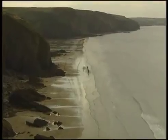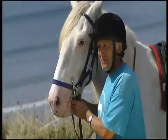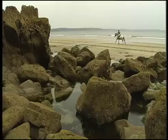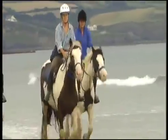Over on the rugged west coast of Wales, horses are allowed on certain beaches. Riding horses on a Welsh beach, I think it's the magic. The exhilaration and that canter through the surf, the spray up in the face, it's wonderful. Everyone loves it. We see it on films. Here's the one chance where you can really experience it.